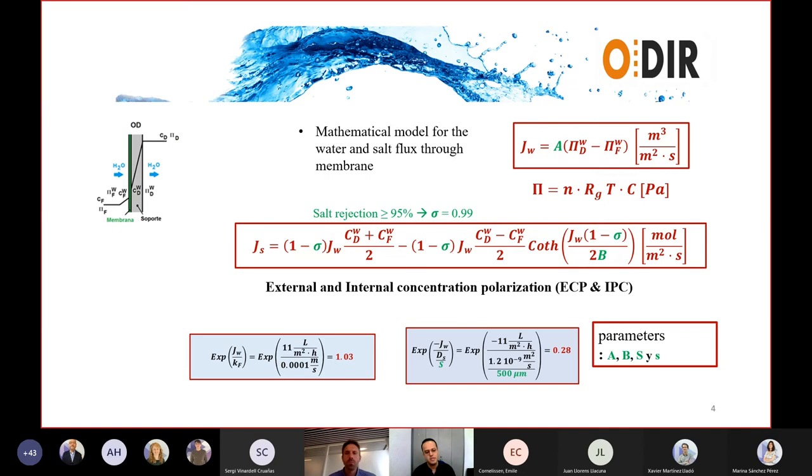which is related to the salt rejection property of the membrane. Most of the time, all the membranes we are using have a salt rejection higher than 95%. With that amount of salt rejection, we can assume sigma is equal to 0.99 and replace it in the formula. So now we can obtain parameter A, parameter B and parameter sigma, and this is achieved through experimental work with a small piece of the membrane we want to apply in the pilot plant and in scaling up.